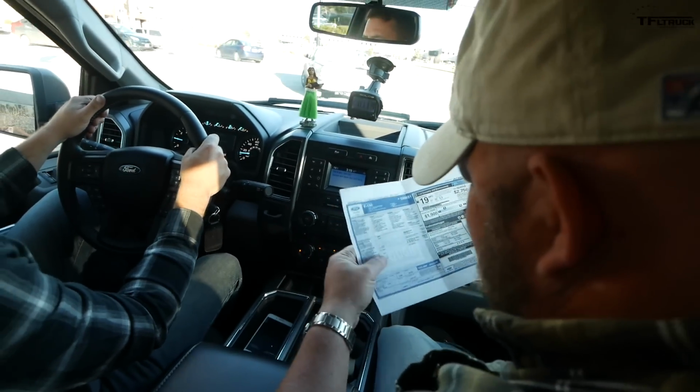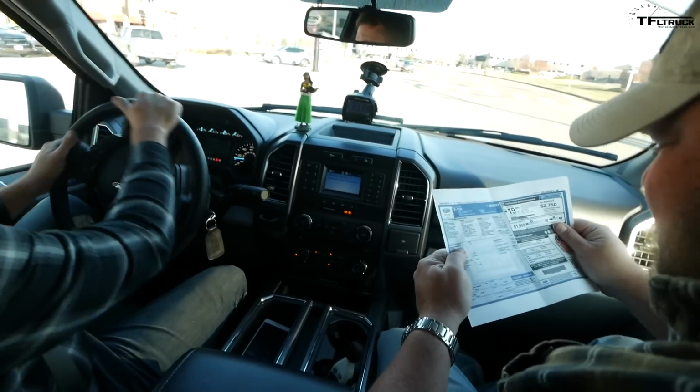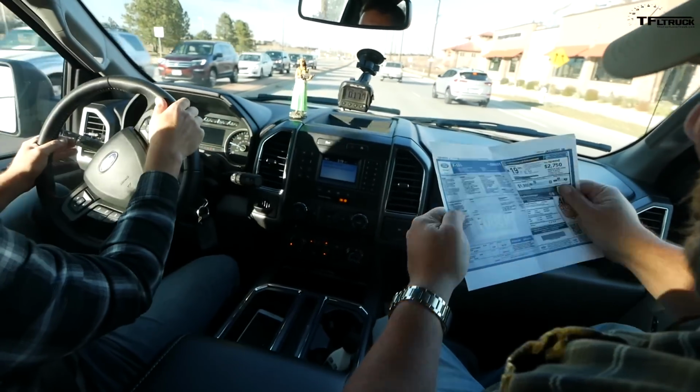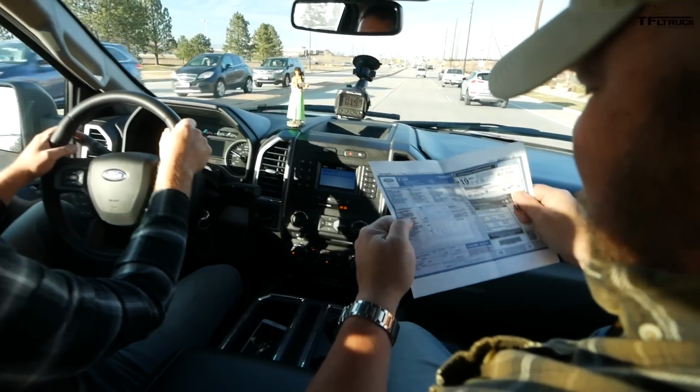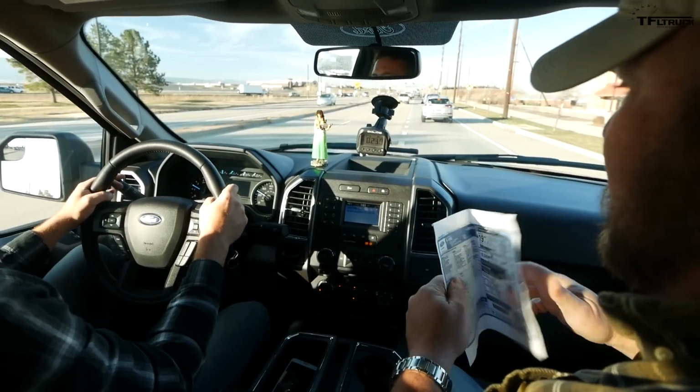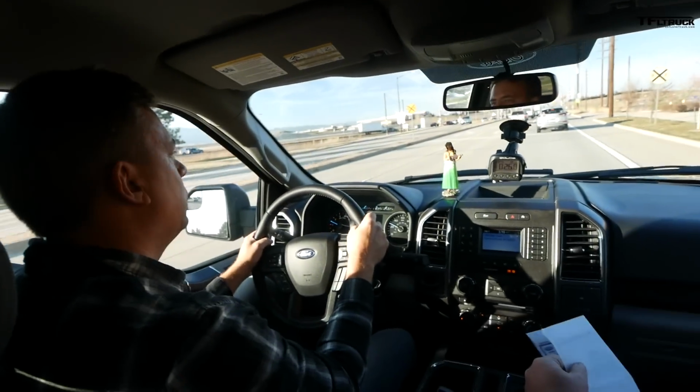This has the rear window defroster. It has an equipment group 501A that gives you the XLT series with the rear window defroster, 3-way power driver's seat, and Sirius XM satellite. Yeah, I do have a power seat. I guess my question to everyone is, does this truck feel $20,000 cheaper than the other one? It does, yeah.